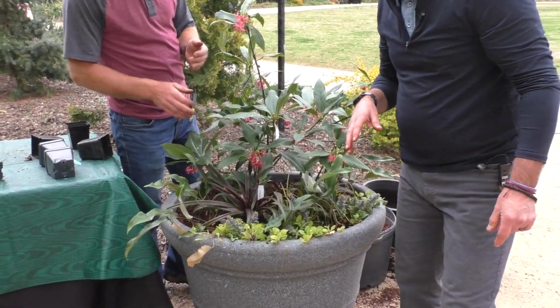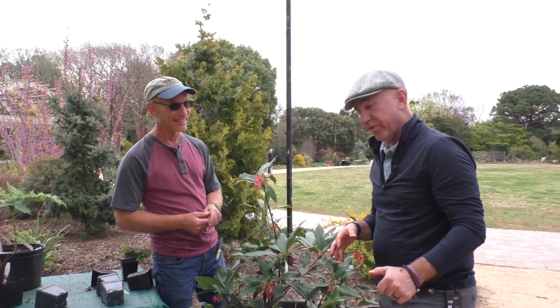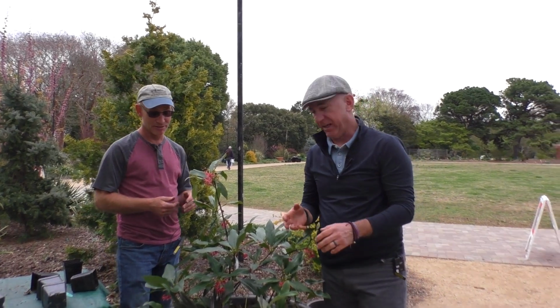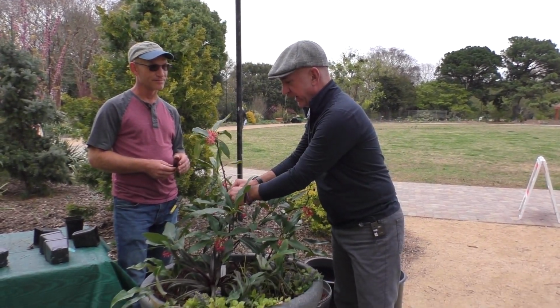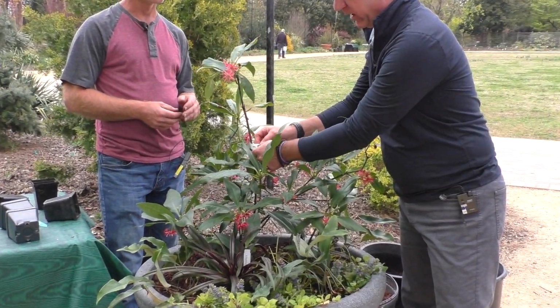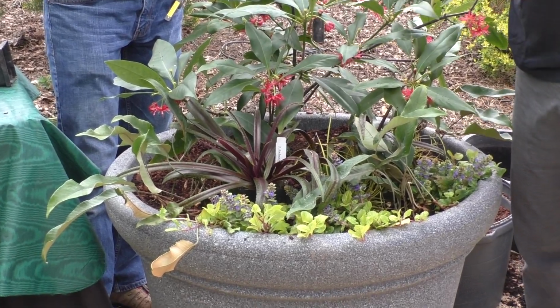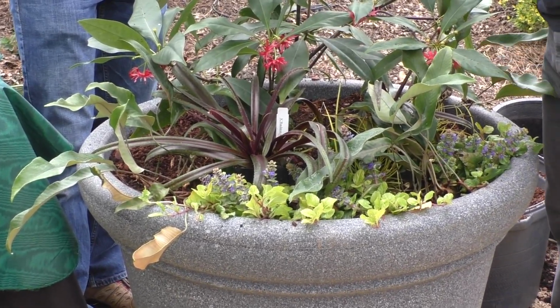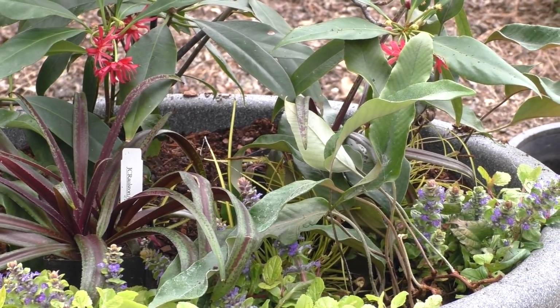So our friend and colleague, Bree Arthur, does a lot of stuff with veggies in containers. And that's a whole host of ideas and things that are good in containers, especially for folks like Tim and I that live in apartments and don't have a lot of space. So that's always a good thing to do. But in a relatively short span of time, we've got a lot of color and texture going on here.